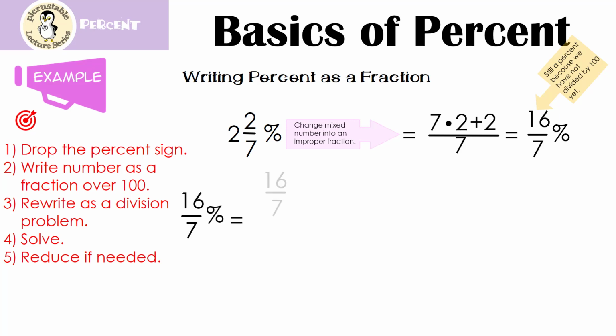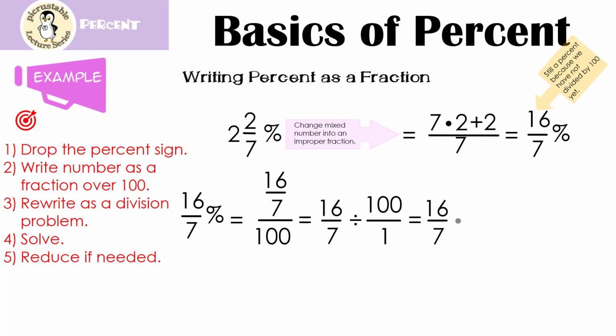Let's start our rules. The first thing we do is write the number without the percent sign. And then we write the fraction over 100. We need to change this into a division problem. So we'll have 16 over 7 divided by 100 over 1. But when we divide fractions, we have to change it to a multiplication. So what we do is we change it to a multiplication and flip-flop the second fraction.